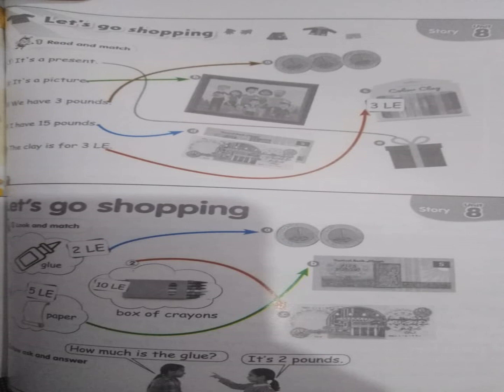Number 4, I have 15 pounds. Repeat after me. Pounds. Now draw a line between number 4 and picture D. Number 5. The clay is for 3 pounds. Yeah, 3. Now draw a line between number 5 and picture C.